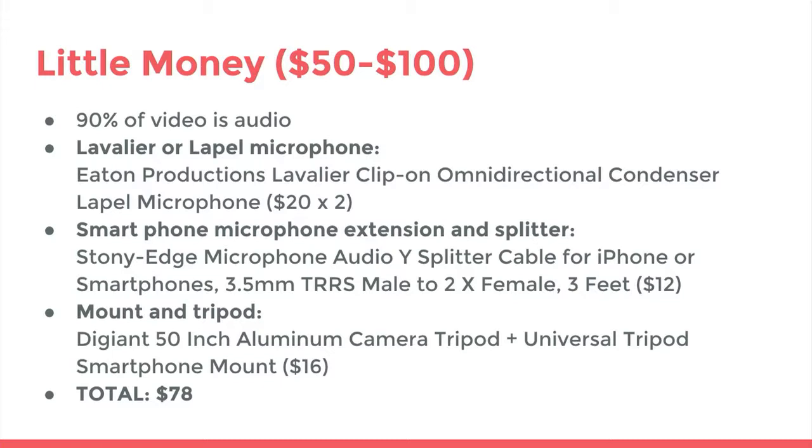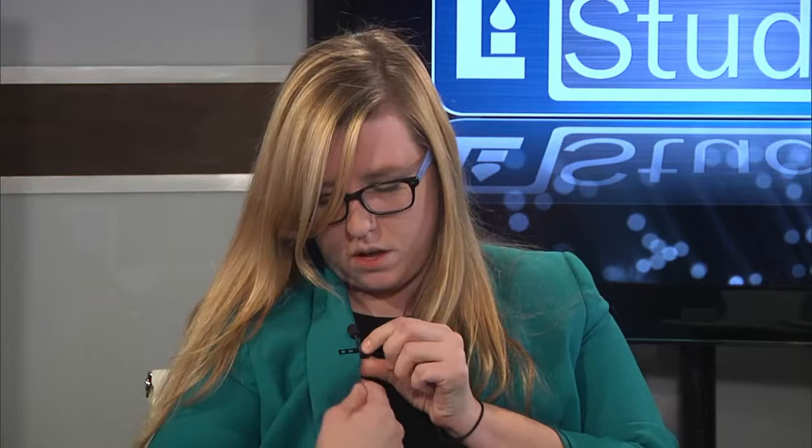All these products I've researched have great Amazon reviews. I have not used it myself, so this isn't a glowing endorsement, but a lot of people on Amazon have said they're great and inexpensive, and they should be a really great start for you. So this is the Eden Productions lavalier, their clip-on omnidirectional condenser lapel microphone. I know that's a mouthful. But basically it looks just like this. There's a little clip, the wire goes back, and the wire plugs right into your phone, just like this.